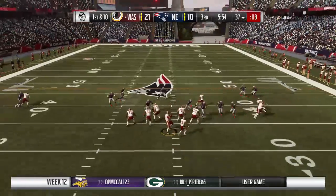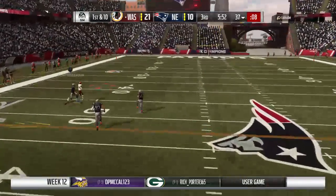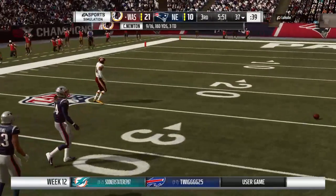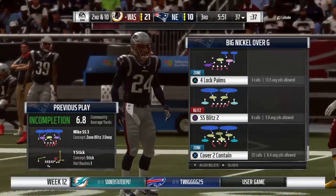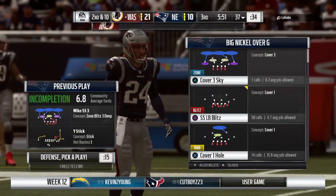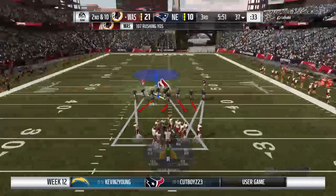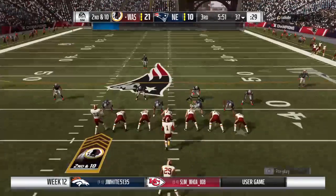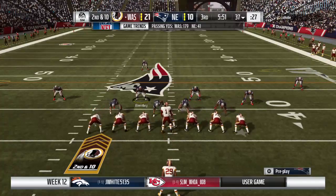On 1st and 10, Newton. And incomplete on the deep ball. And it is true. You can draft the fastest. You can draft the most athletic guys. But if they don't know the art of positioning, sometimes it's all for naught. In this case, being in the right spot helped force the incompletion. Yeah, but he had his hands on it for a second. Would have been a tough catch, though.